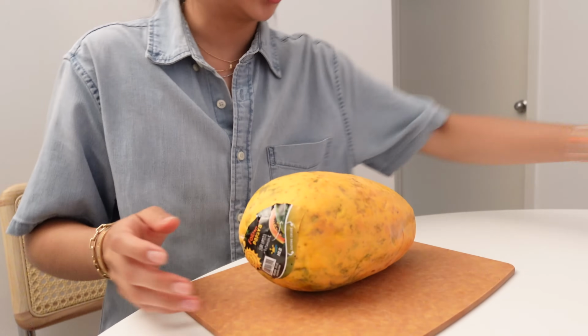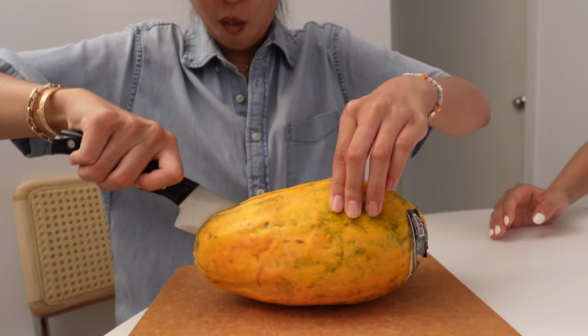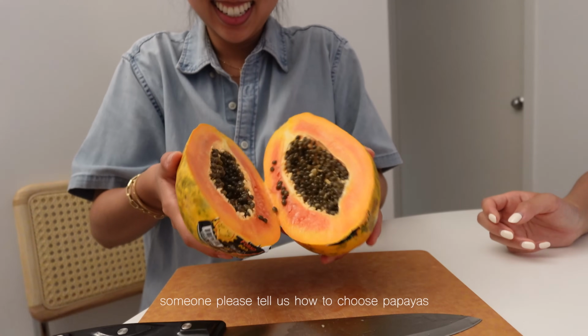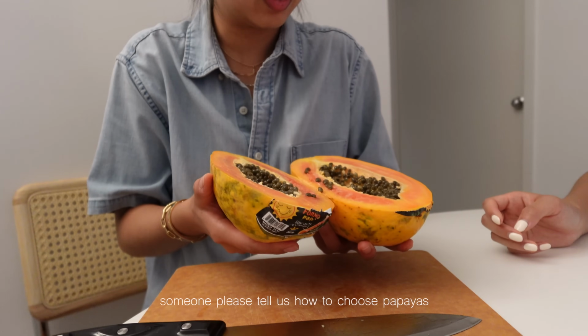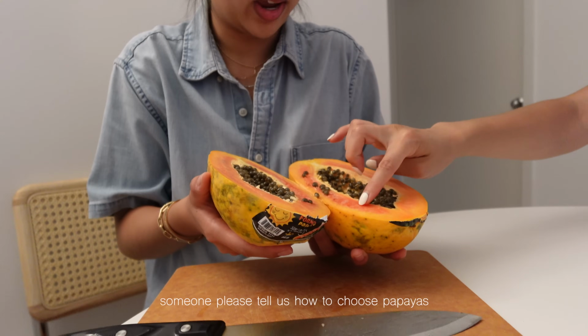We got this from Trader Joe's. Soft? Is it smooth? Yeah, it's cutting really. Ooh, it looks really good. Wait, but I don't know if it's right. Look at it, it looks kind of sus. It's definitely not right. Oh, dude, wait, is this right?